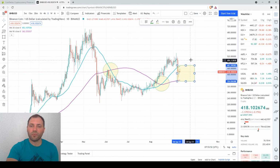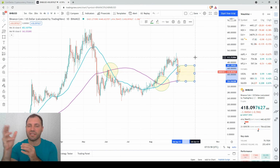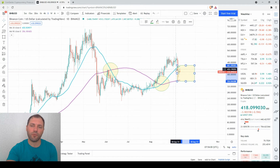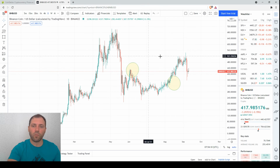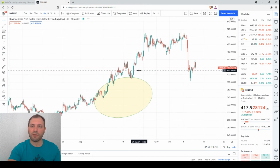I would say that we have some kind of neutral signal in the daily chart with a small bullish sentiment, because we still have the 30-day moving average above the 90-day, but we have to be really very cautious here. Now let me remove these moving averages, and I want to switch to the 4-hour chart.